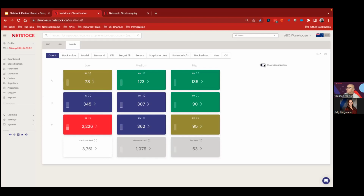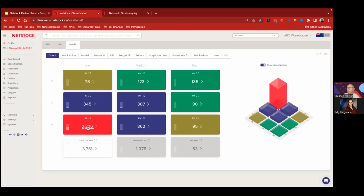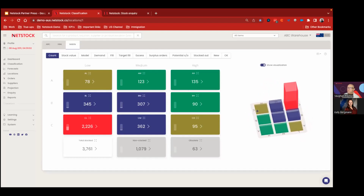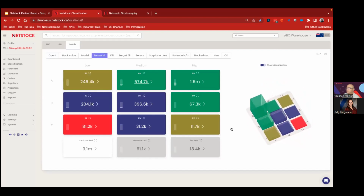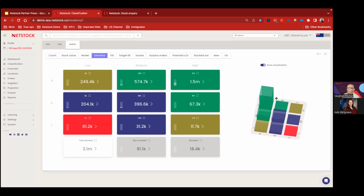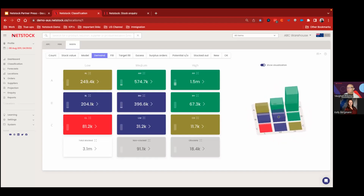If we have a look at the stock count, we can see, as I said, most of the items are sitting over there in that red, and very few items are actually sitting in those green areas. But if we look at the demand, we can see that demand is predominantly coming from those areas over there. And that's really where we want to invest money, because that's what's making the business run, right? Rather than the demand coming out of the red areas.